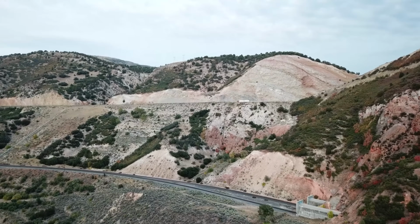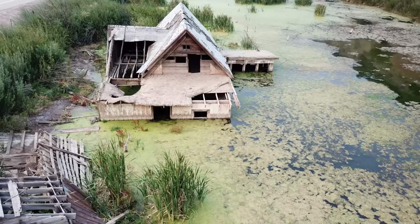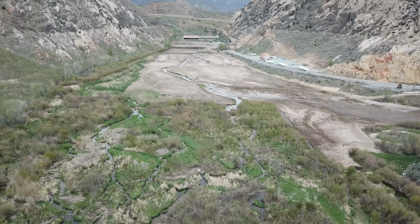12 miles up U.S. Highway 6 at the Highway 89 junction in Spanish Fork Canyon, one can find the mysterious remains of what appeared to be a town. What was once a thriving railroad support station and farming community is now a muddy and flooded wetland.